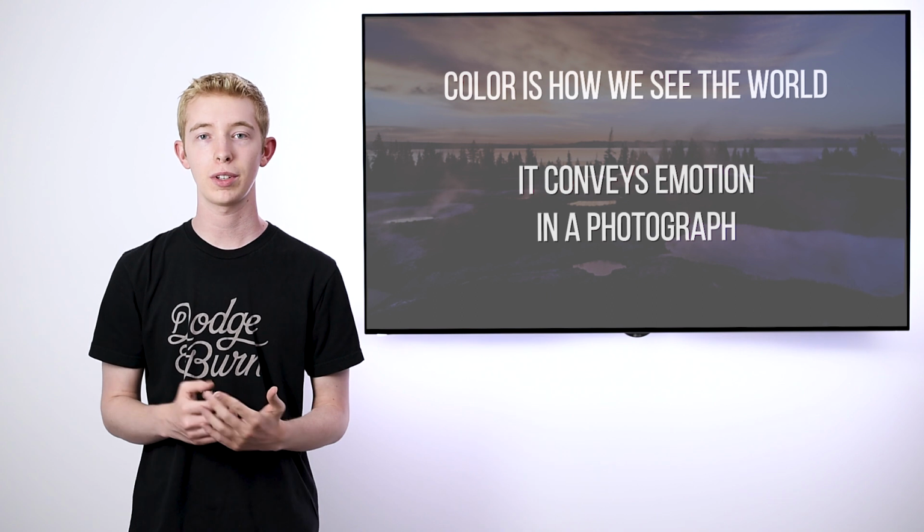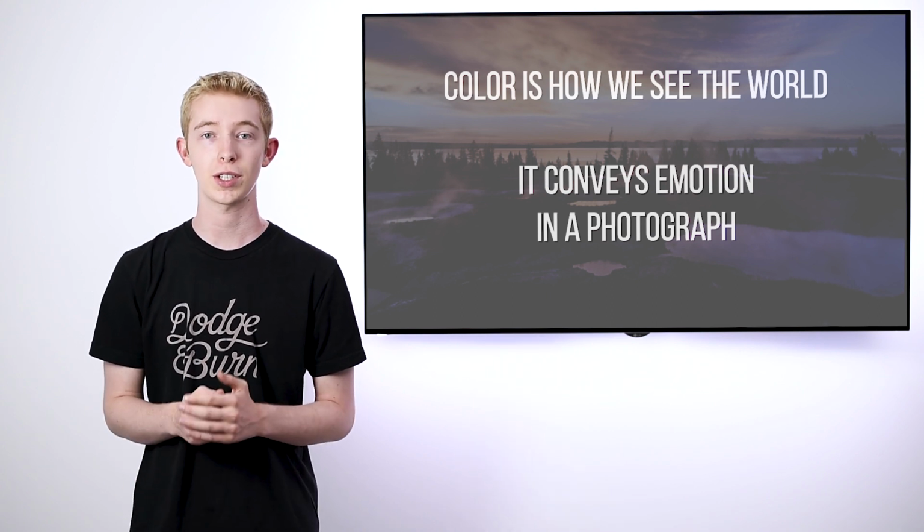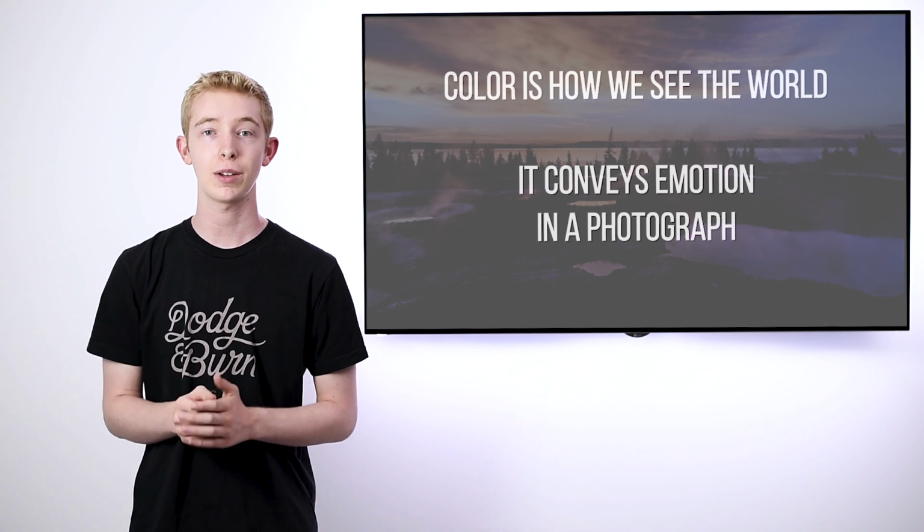Two of the most important elements in photography are light and color. Now, if you don't have light, then you don't have a photograph in the first place, because that's what your camera records. And no matter how beautiful your landscape is, you need good light in order to capture a beautiful photo. Also crucial to photography is color, one of the properties of light. Now, color is how we see the world, and it conveys a lot of emotions in your photograph. So in this chapter, I'll discuss the importance of light and color, and how you can use them to your advantage in photography.